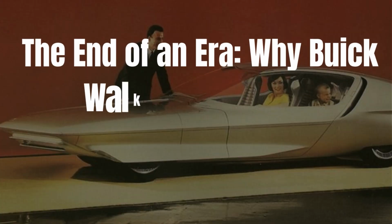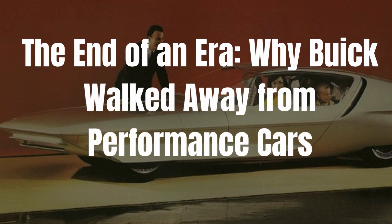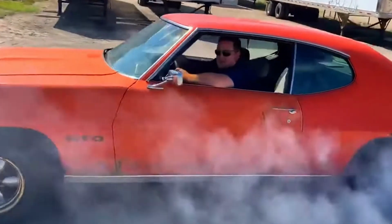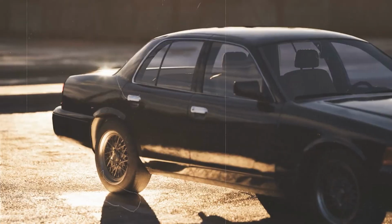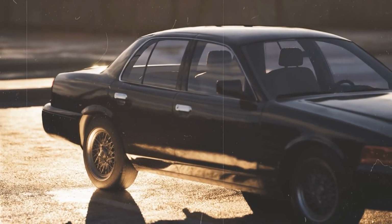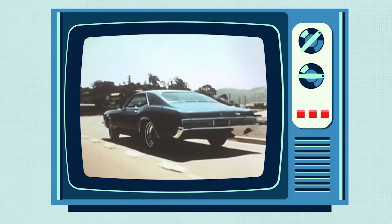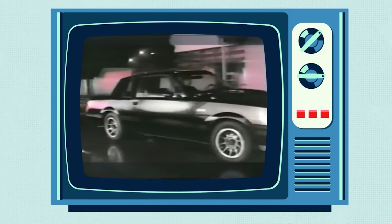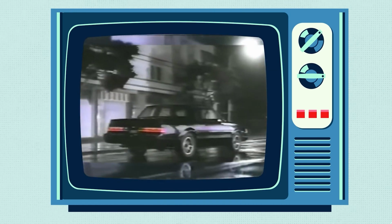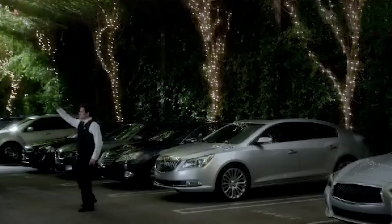The end of an era: why Buick walked away from performance cars. After the GNX, Buick never built another high-performance car like it again. Why? Because Buick wasn't supposed to be making muscle cars in the first place. The brand was historically known for making luxury sedans for older buyers, and the fact that they created something as wild as the Grand National and GNX was almost an accident.